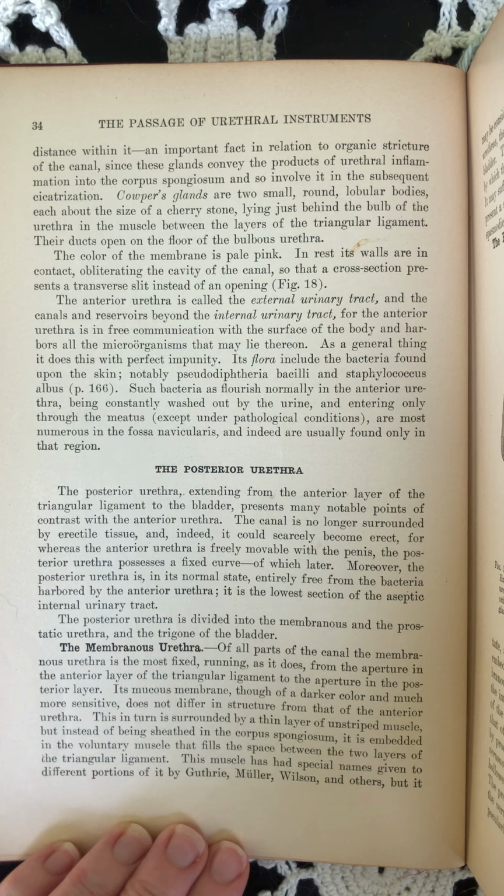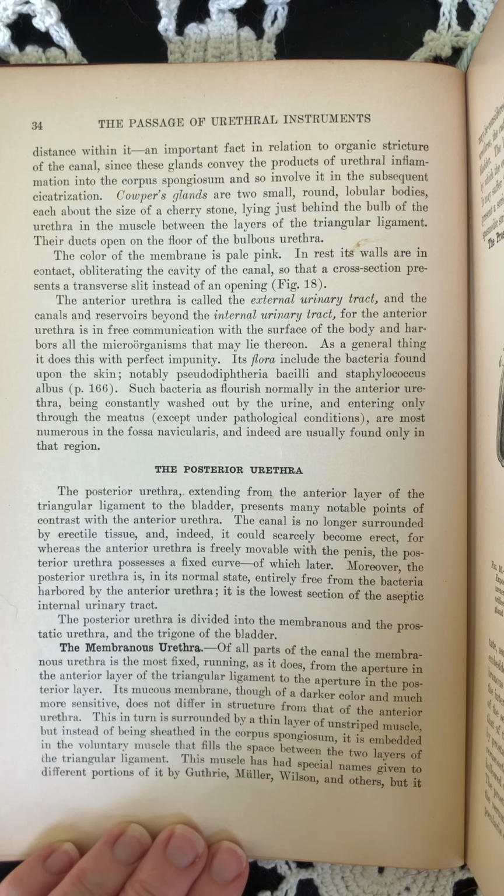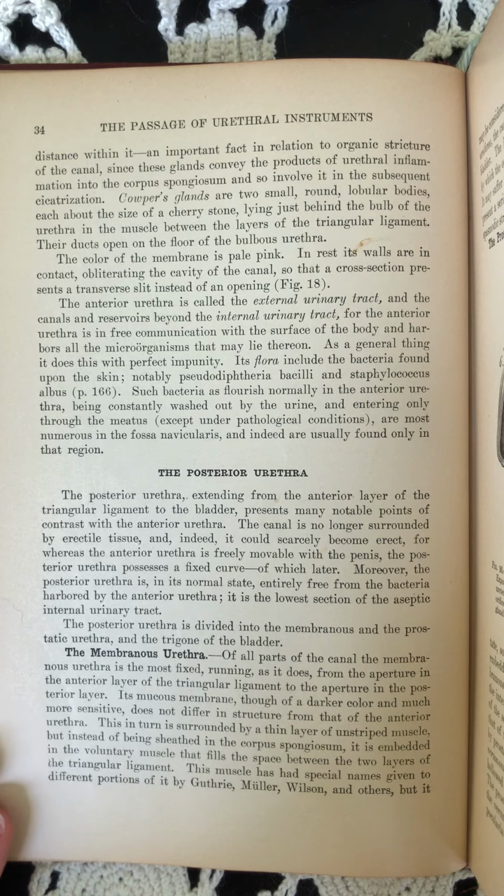Figure 18. The anterior urethra is called the external urinary tract, and the canals and reservoirs beyond, the internal urinary tract, for the anterior urethra is in free communication with the surface of the body and harbors all the microorganisms that may lie thereon. As a general thing, it does this with perfect impunity.